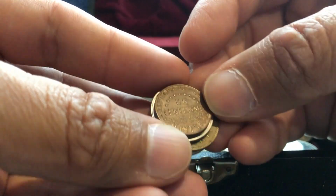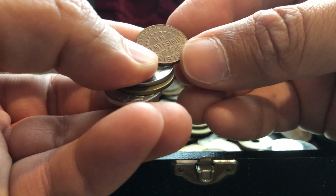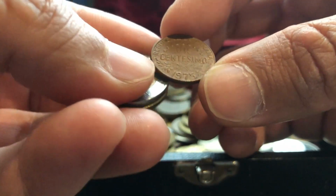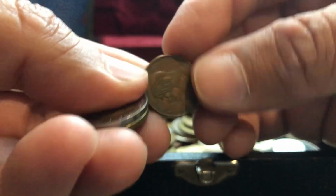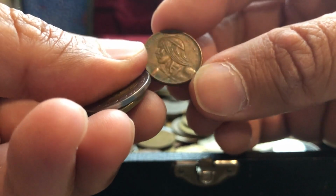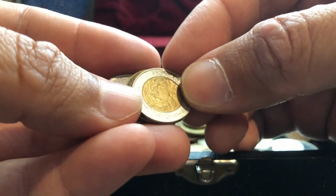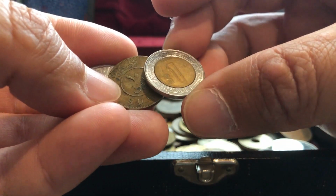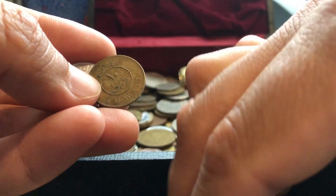Okay. This is that Panama? Yeah, Panamanian. Un Centesimo, 1975. It's got an Indian, like an indigenous person's head on it. And this is Mexico. 2000, yeah.